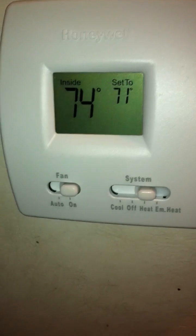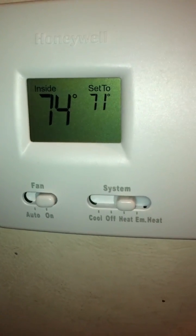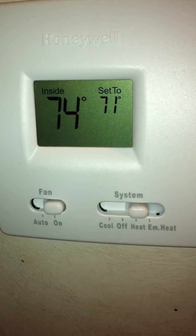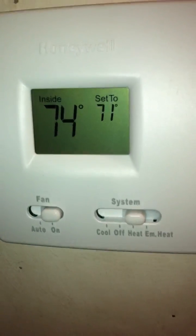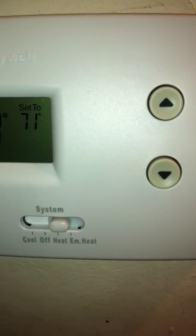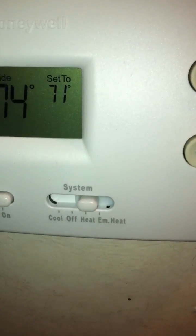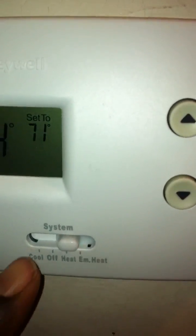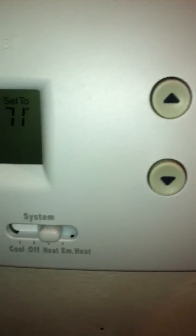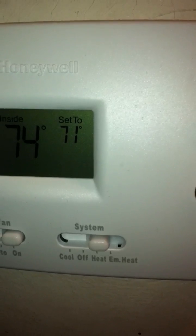A heat pump, if you don't know whether or not you have a heat pump, one way that you can tell is finding out whether or not your outdoor unit, which is your air conditioner, runs in the winter as well. If it runs in the winter time, you have a heat pump. Also, you can look at your thermostat, and if your thermostat has a selection setting, cool, off, heat, and also another setting for emergency heat, that just simply means that you have a heat pump.